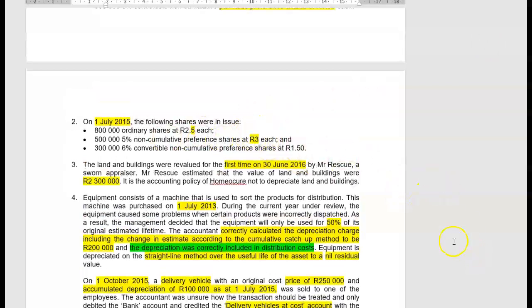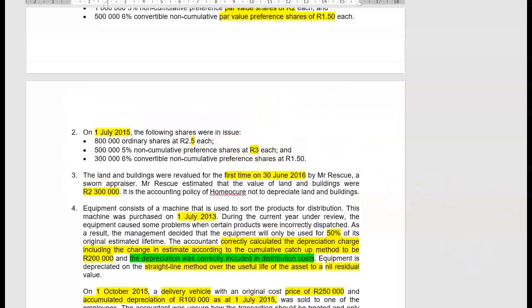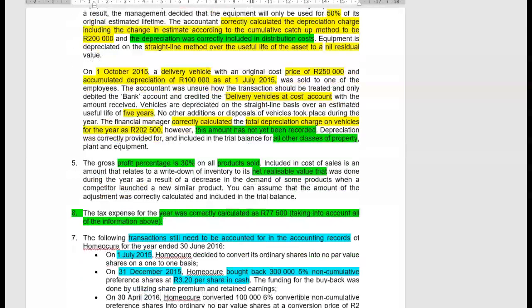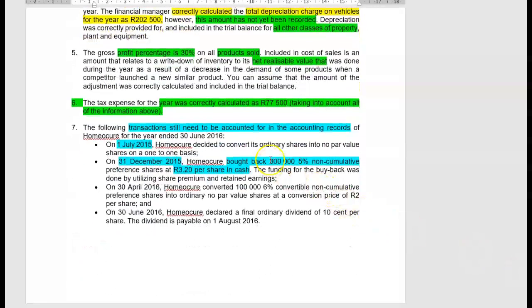How did we account for that? What was the par value? It's par value shares. It was 2 rand a share, which was in the capital account, and 1 rand a share, which was in the share premium account, and it was 500,000 shares in total. So what are we going to do? We're going to buy back 300,000 of those shares initially issued at 3 rand a share, but we're going to give the shareholders a sweetener. We're going to give them 3.20 rand per share.